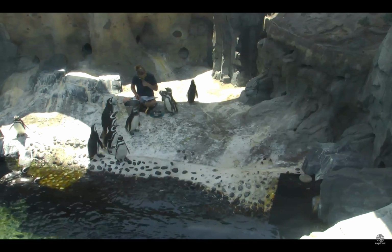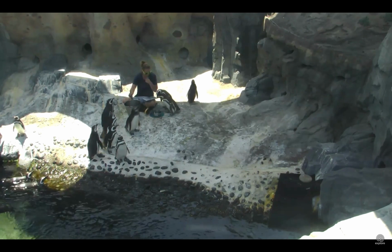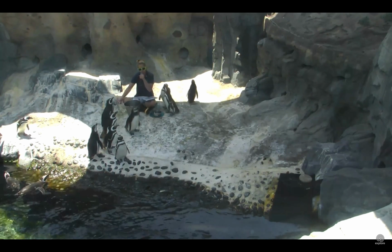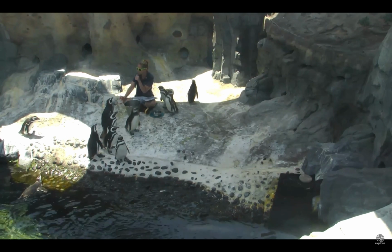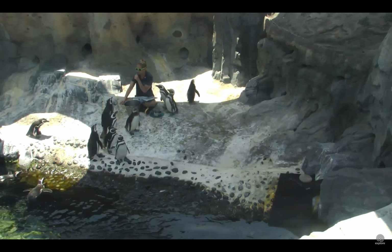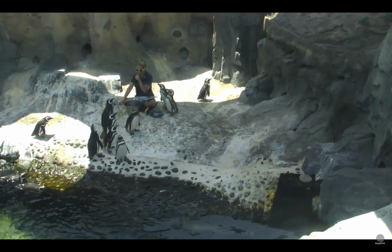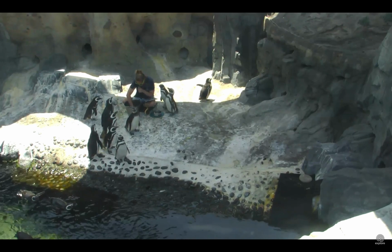We have a yearly molt for these guys I was telling you a little bit about. We also have a yearly breeding season. These birds do replace their feathers once a year and go through a breeding season once a year. So it's pretty awesome to watch them go through those whole cycles here in our habitat. If they're not going through a molt or a breeding season, they're spending most of their time in the water.